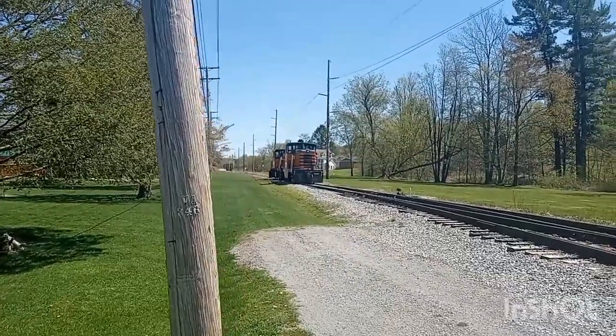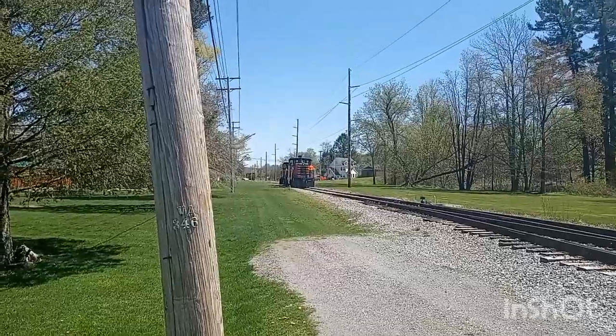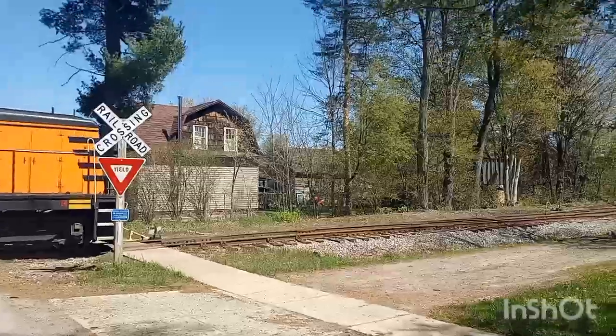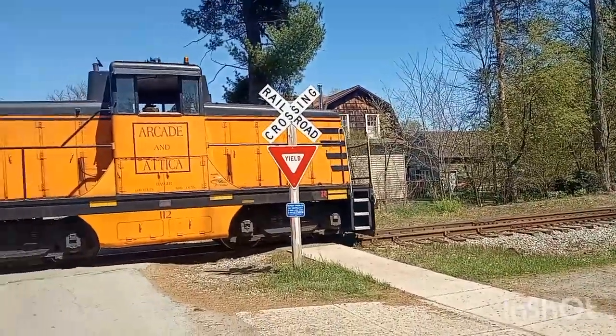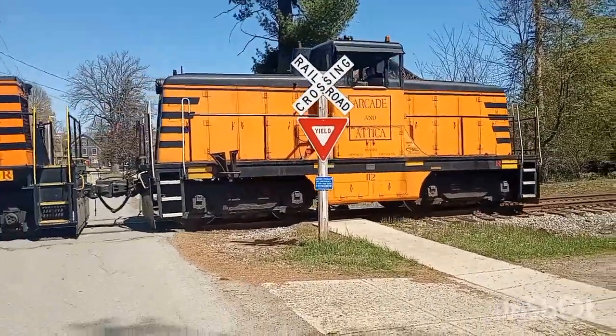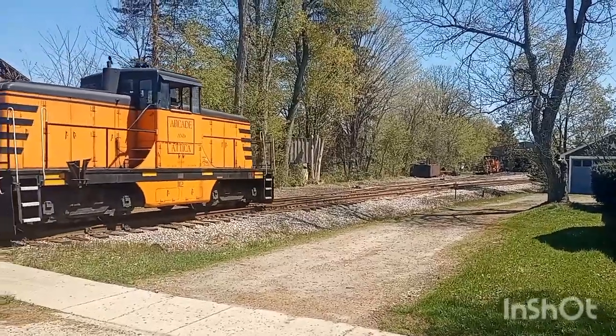They're running back to the engine house, so I'll get them going back in the engine house, and that'll be the end of the day. And it's not horrible. There they go, back into their engine house.